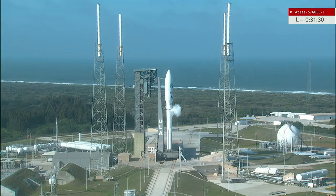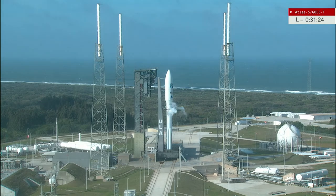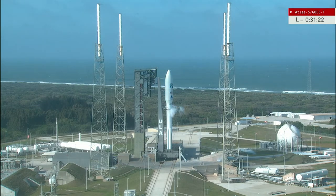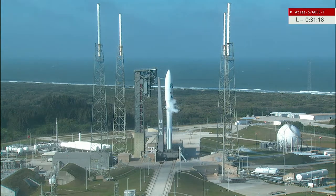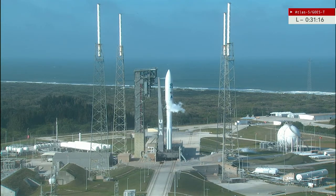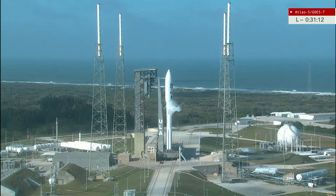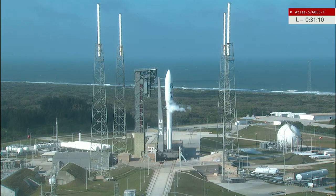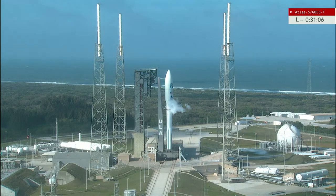second mission of the year and the 92nd flight of an Atlas V rocket overall since its debut back in August of 2002. The Atlas V has carried numerous satellites to orbit for the United States Air Force and Space Force, the National Reconnaissance Office, NASA. This mission carrying the GOES-T satellite to orbit, a weather observatory for NOAA.